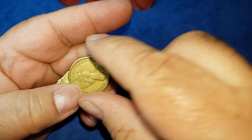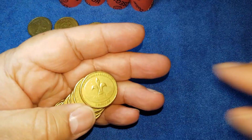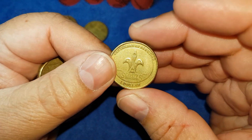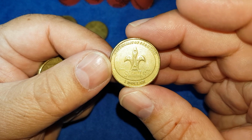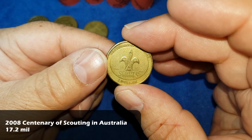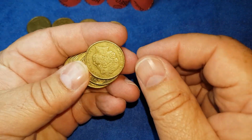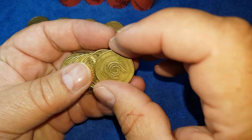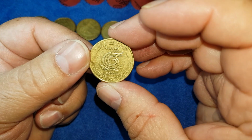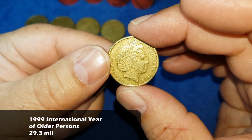So we'll crack on looking for more coins. I hope everyone is well and doing okay. I'm doing particularly well, feeling it today. It's good. Centenary of Scouting from 2008. Centenary of Scouting in Australia, 2008. And then we have a 1999 International Year of Older Persons.